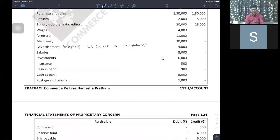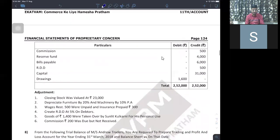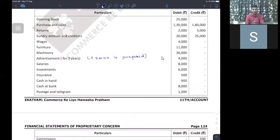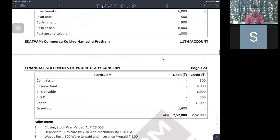P&L account debit side will be to depreciation, under that machinery 2,200. Furniture 2,200 and machinery 3,000, outer amount column 5,200. Wages 500 were unpaid, so trading account debit side, to wages in the amount column 4,000, add outstanding 500, outer amount column 4,500. Balance sheet liability side will be 500.